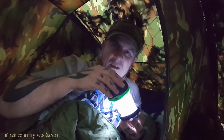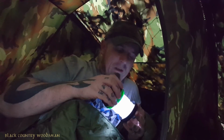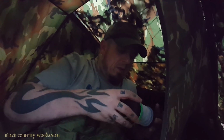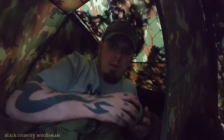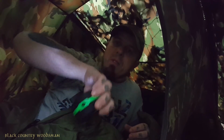I'm struggling with the light in here, so I've got my little lantern. I don't know whether I've shown this, but I probably have. I forget, I'm so forgetful. So you've got your settings: strobe, off, full power, half power. It compresses down somehow. If I can get it to compress down, I'll show you. Like that, and it locks together. And it also doubles up. See, it's got a flashlight built into it. That's really powerful. That throws a darn good light out.